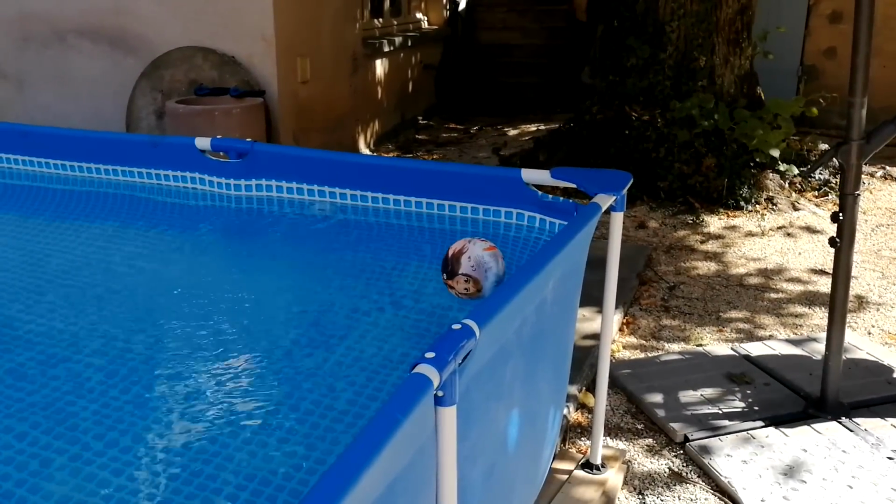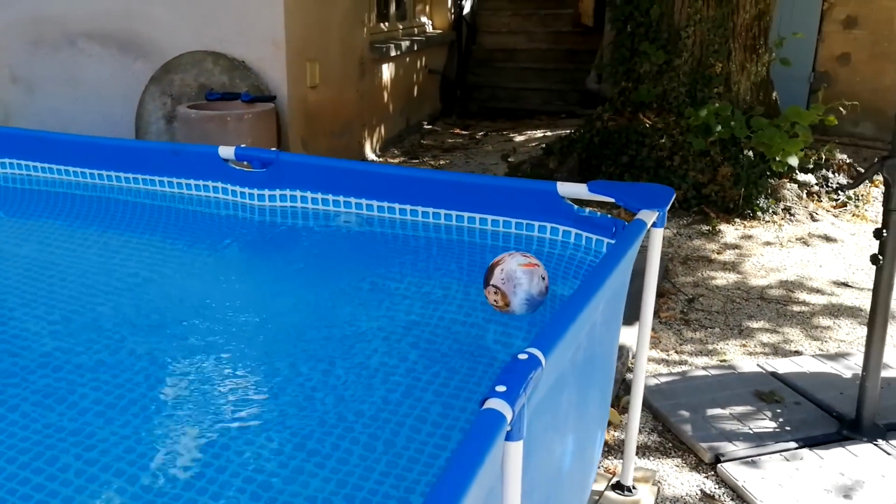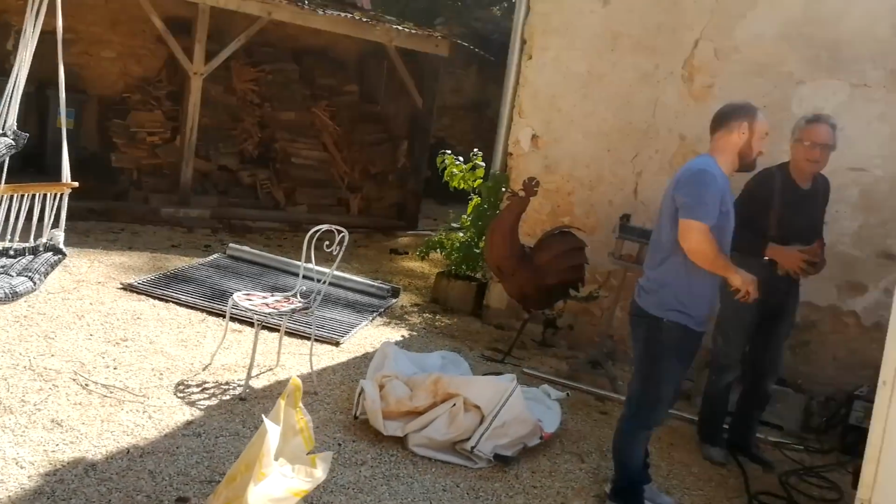Children have been making full use of the pool here. I think it's going to be about 28 degrees today, so it's very pleasant.